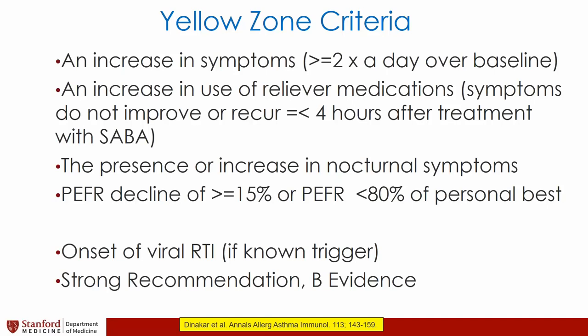So based on that, we looked at different yellow zone studies and concluded that these criteria were actually very helpful in picking up acute asthma deterioration, and that we should be instructing our patients to do this. So one is an increase in symptoms. Now, what's an increase? If you normally have symptoms twice a day, then it'll be maybe about two times more than that. And the reason we say that is that's how some of the studies were based. If you have zero symptoms in a day, then having symptoms more than twice would put you in the yellow zone. Increase in use of reliever medications.